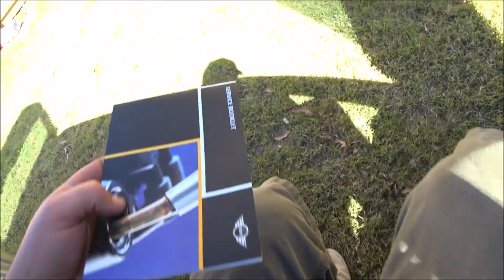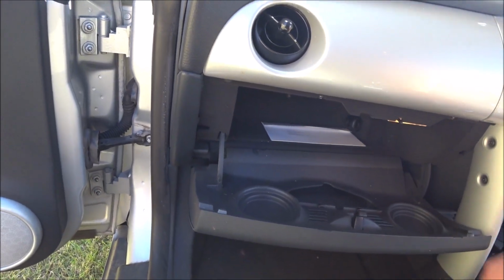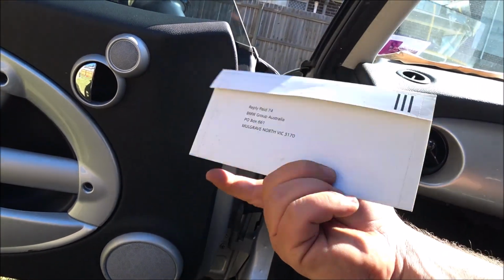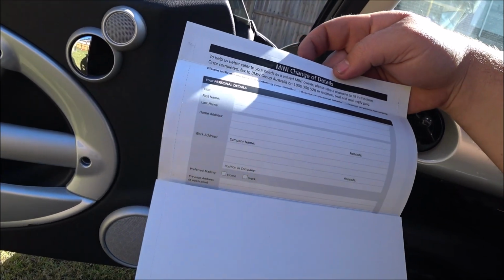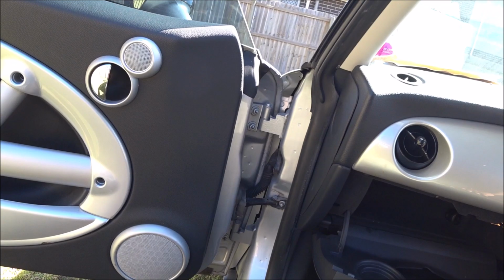Nothing else in there. No evidence of accidents. And oh wait, some sort of, yeah, right, mini ownership by BMW.